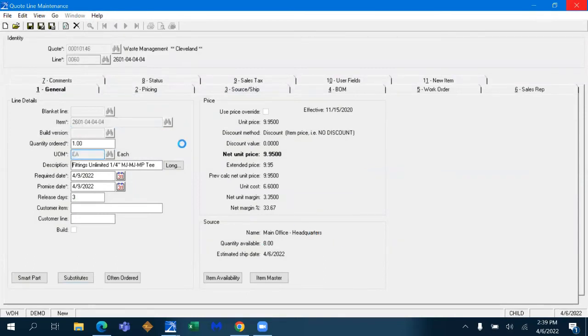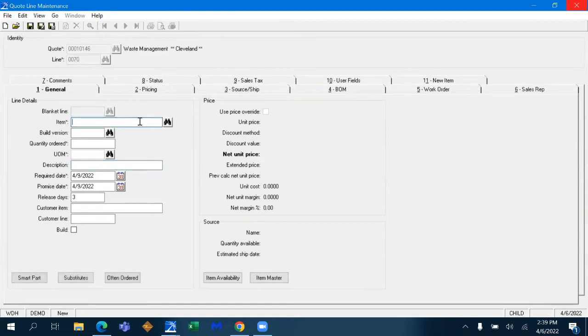I know we all drop ship stuff on occasion. So they're looking for some 4-inch stainless steel tank truck flanges.